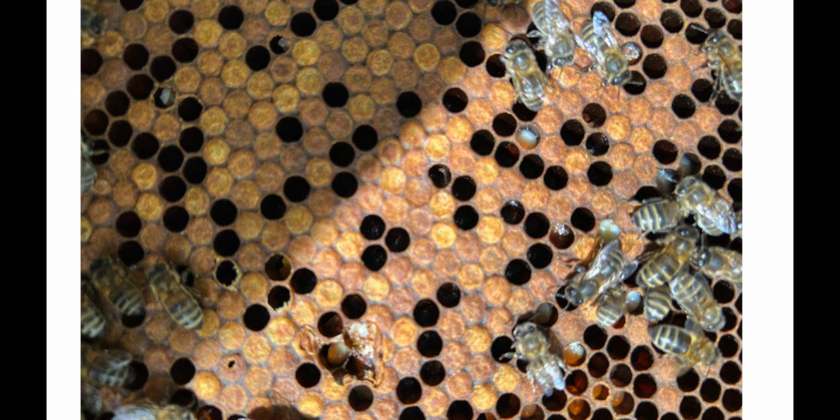Younger larvae die and become transparent. Older larvae become twisted and flaccid. They lose segmentation and turn yellow, then brown. As the larvae decompose, they will eventually form a dark brown rubbery scale that is easily removed. EFB infections can sometimes smell sour, but not always. The smell may be because of secondary infection of the dead larvae.